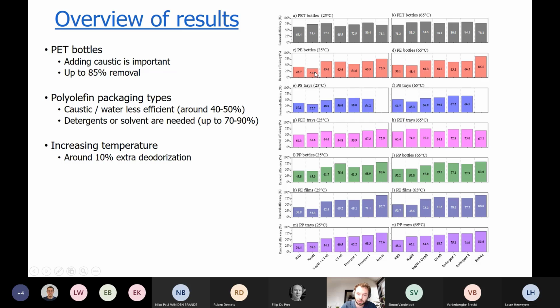If you only apply caustic soda, so sodium hydroxide, for PE bottles, only a removal efficiency of around 36% is achieved. While if you add the detergent to those polyolefin packaging types, you see that the removal efficiency can increase a lot, up to 60%, 65%. And if you apply an organic solvent, this can even further increase up to 75% for PE bottles at 25 degrees, or at 65 degrees, even to 85%.